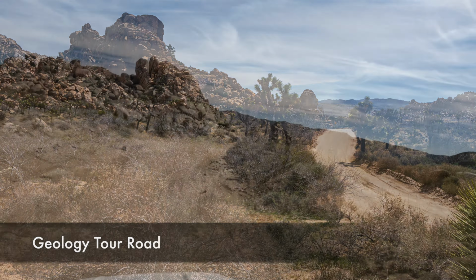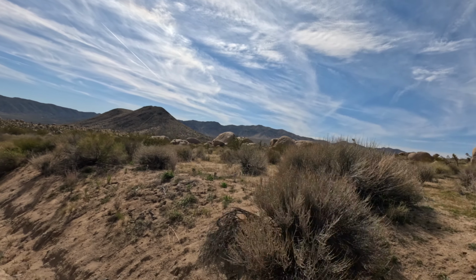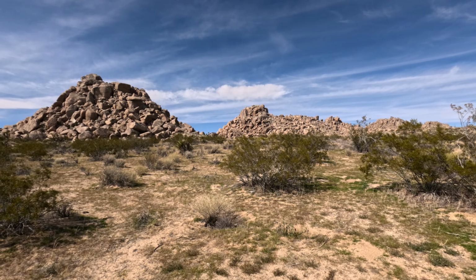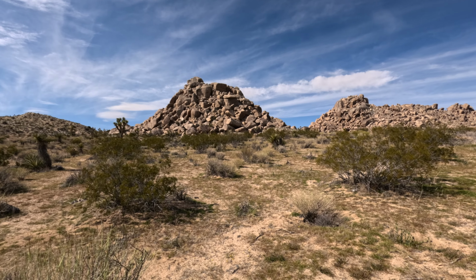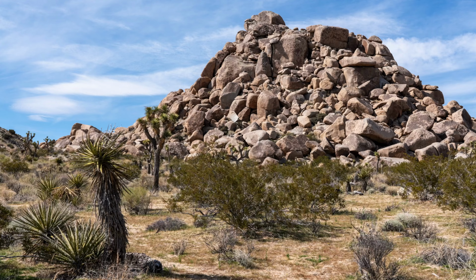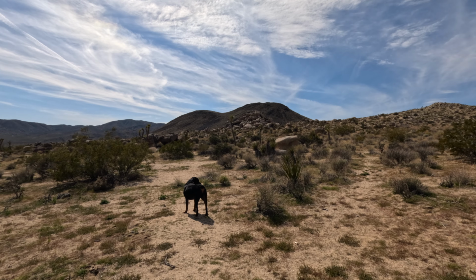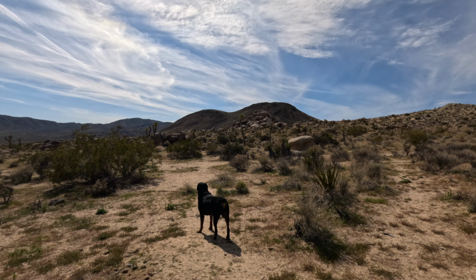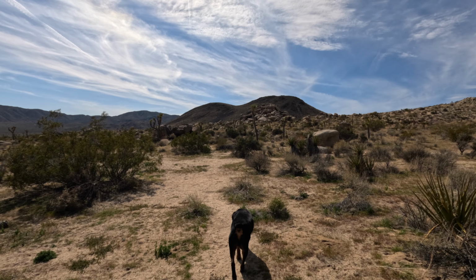The Geology Tour Road takes you close to a lot of geological examples. There are cinder cones and examples of volcanic activity all around. The jumbled boulders actually began underground, the result of volcanic activity. Water separated the cracks and rounded the edges as the surface soil eroded, leaving the pile of boulders that we see today. That is a cinder cone. Sits on a fault line. Goes through the park.